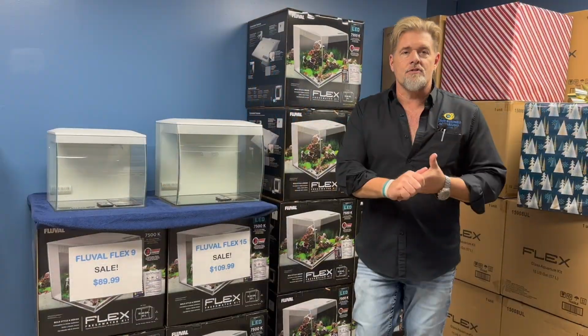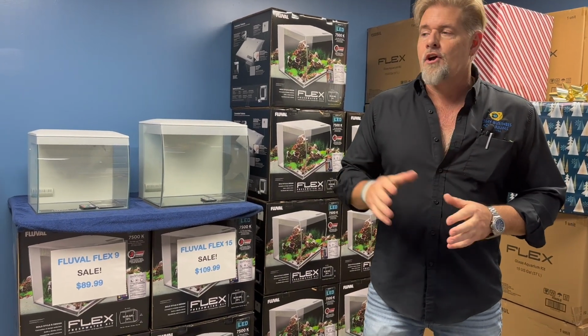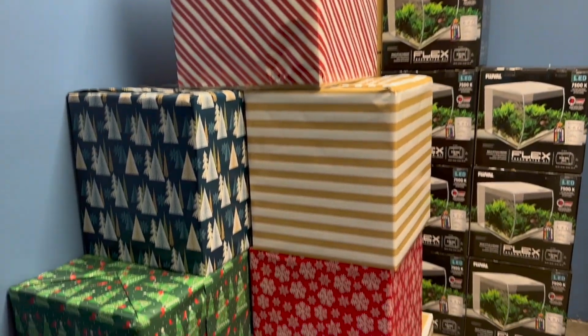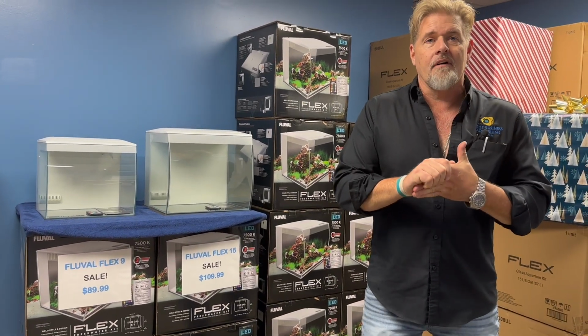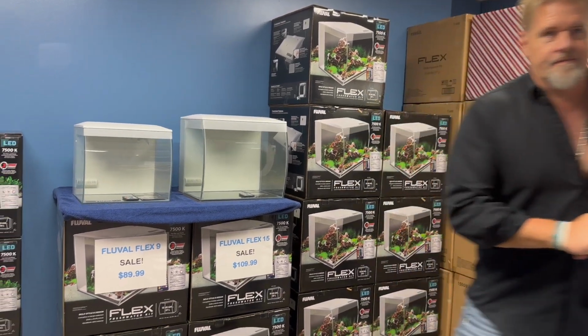One of the best specials that we have for the Black Friday sale are the Fluval Flexes. We have even gone to the trouble of wrapping them. So if you need a present to put under the tree, a great little fish tank in one of two sizes, all you got to do is come pick it up. Doesn't cost any more to have it wrapped, and all you got to do is put someone's name on it and put it under the tree.